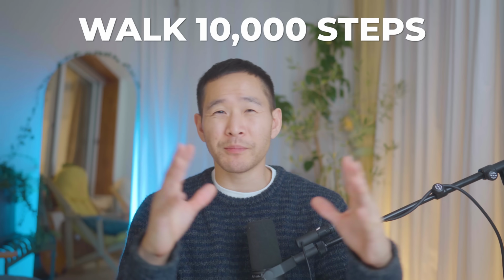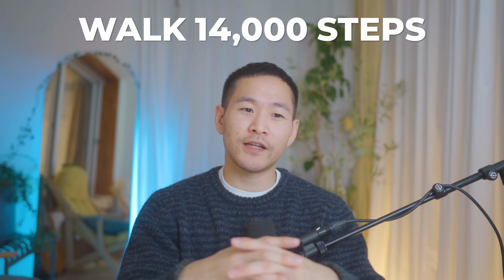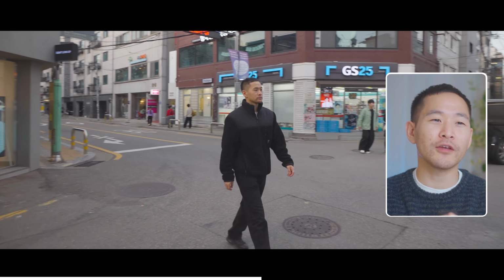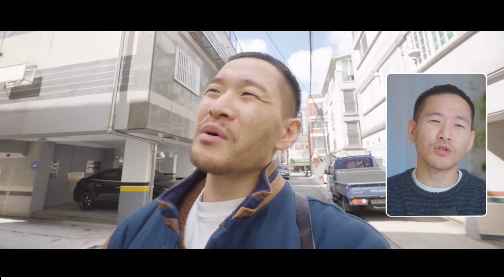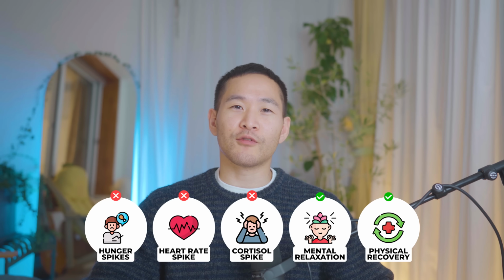Step 3 is to walk 10,000 steps. If you're serious, maybe you want to bump that number up to 12,000 steps a day, 14,000 steps a day. One of my clients, he's even doing 20,000 steps. I think that's a little bit too much. The benchmark should be 10K steps a day. Not only is this going to make you feel like losing weight is easy, because walking is so much easier than going on runs, it's actually going to put you in a good mood, and it's so effective at burning calories. Walking doesn't cause the crazy hunger spikes that a lot of other sports do, because it doesn't spike your heart rate, doesn't spike your cortisol, and it's very good for your mental relaxation, your physical recovery, because it's very light.